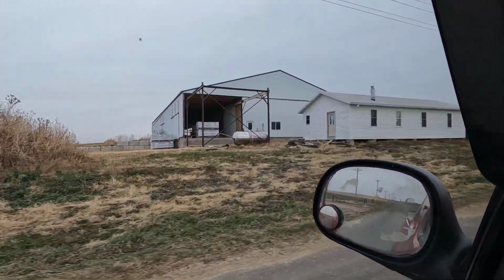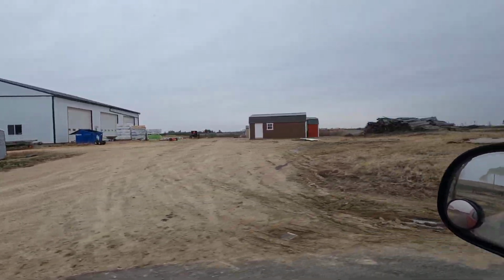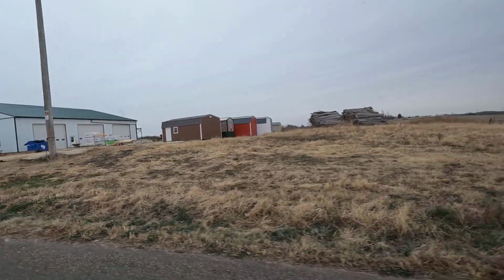We have an Amish factory here with an Amish schoolhouse right out front. They make sheds.